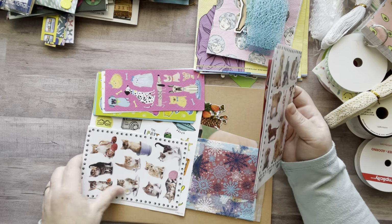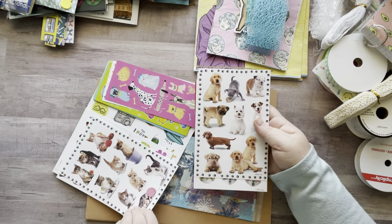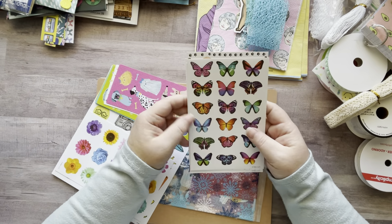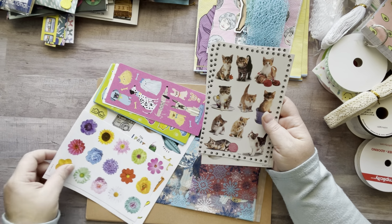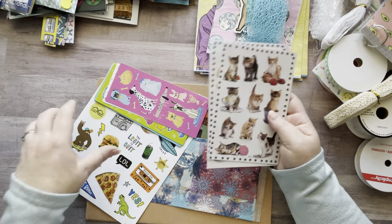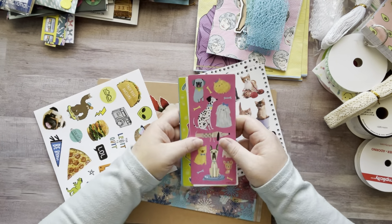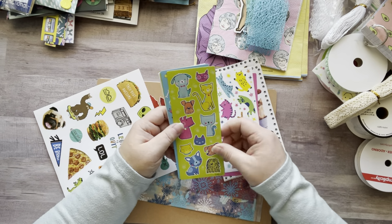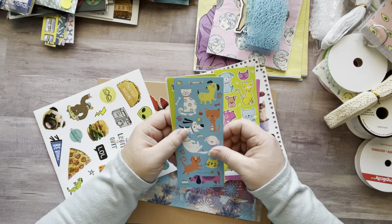You guys know I'm addicted to stickers. Look how cute all of these are. Oh, and butterflies. I want to put one of these aside. Oh my gosh, look at the flowers. That one aside too. Look at all these. Oh, look at the pug. Gosh, these are so cute. Oh, look at the kitties. I love how colorful these are.